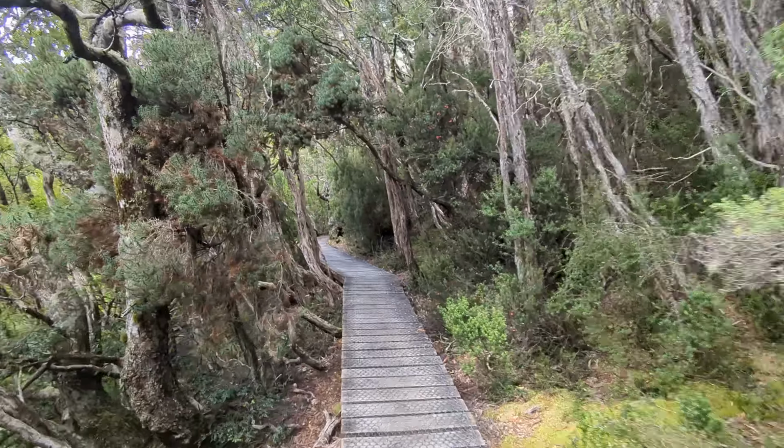Thanks to the National Park management, the paths are really well maintained, and I think we have a little bit of a sand beach down on the left. You can go for a swim. Let's see if we can get there. Should we take a look at the sand beach? Yeah. That's pretty cool.